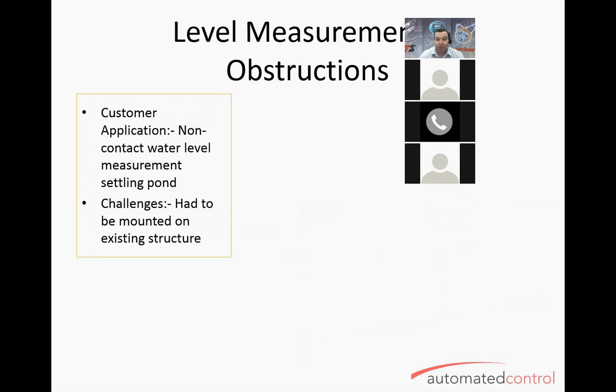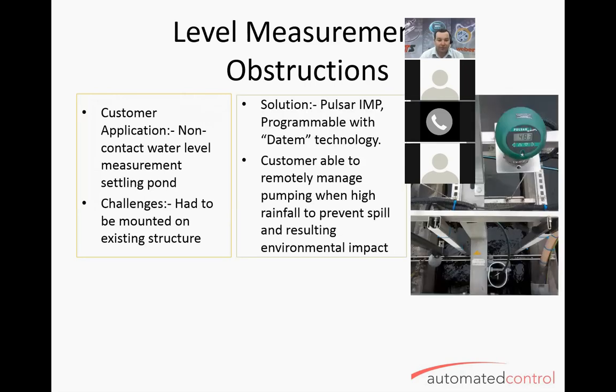So the next challenge we're talking about for level management is obstructions. So once you decide yes, you can get it up out of the process, and you can measure from the surface, what do you do when there's obstructions in the road? Obviously, there's going to be some other infrastructure there that you're going to mount the thing off. What do you do? So the solution, as you can see from the picture, there was a lot of steel brackets and gating and stuff in the road where they needed to mount this to measure the level.